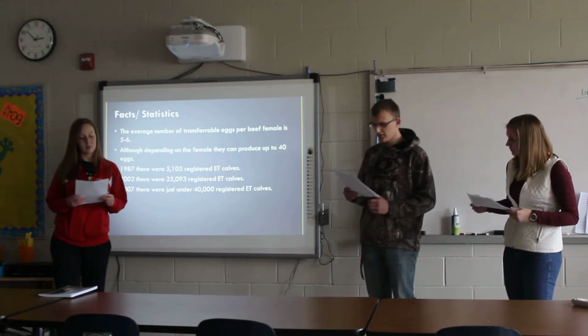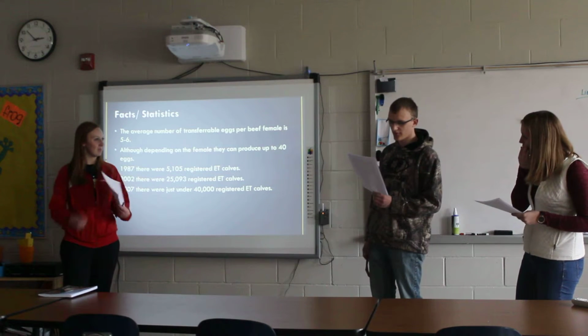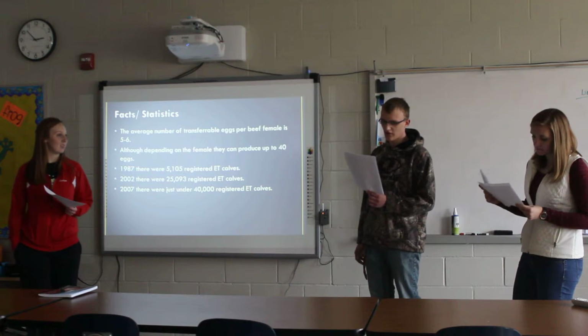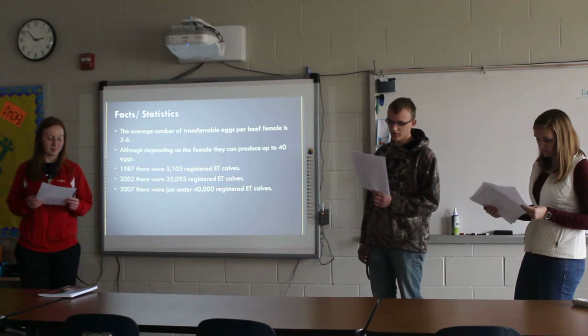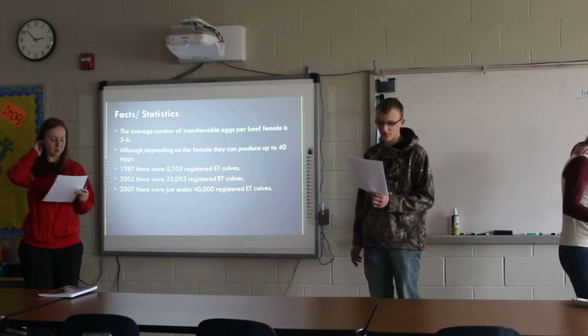Now, there are some advantages of embryo transfer. One of the advantages is a single heifer or cow is able to produce multiple calves from the same genetic line. Another one is an older superior cow is able to donate ovules for embryo transfer. And the final major one, embryos can be frozen and stored for 2 years.